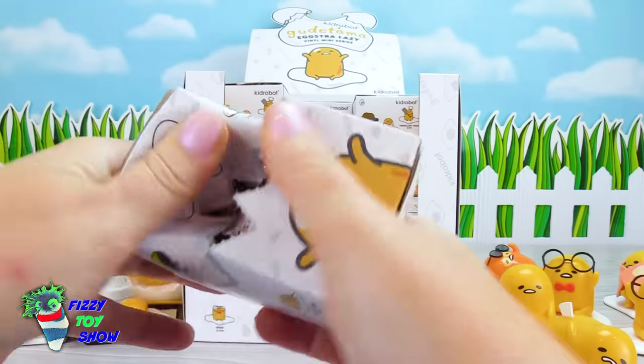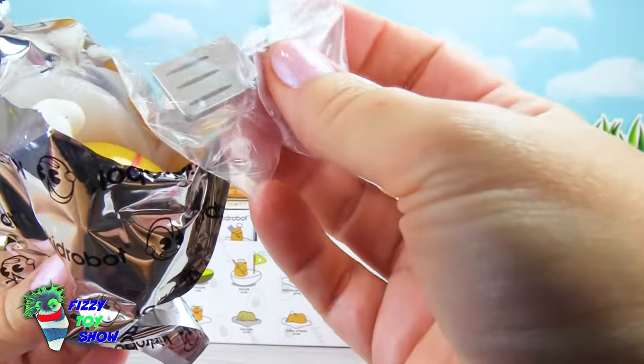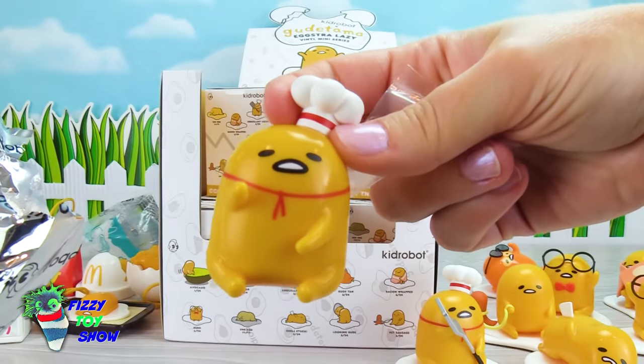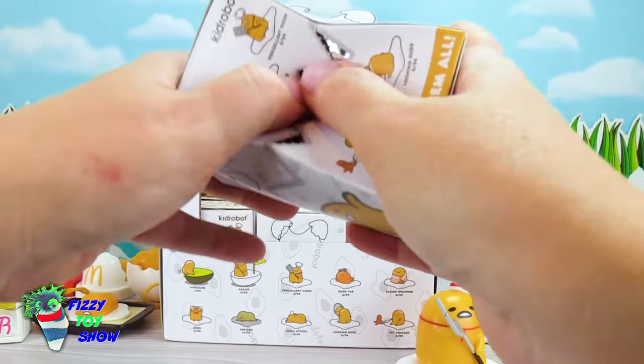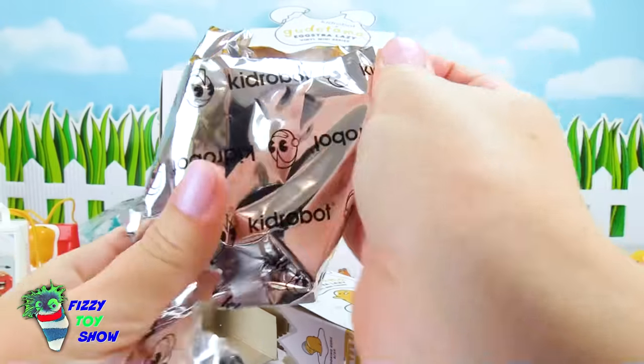Let's crack into another one. And let's see what is inside here. Uh-oh, we got another cook. Another cook in the house. Let's go ahead and try to find another new one. Come on, new one. Come on, we're looking for you.